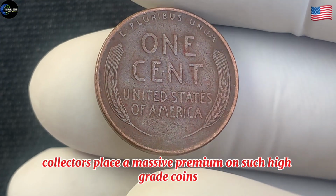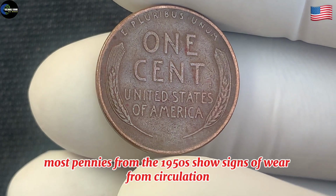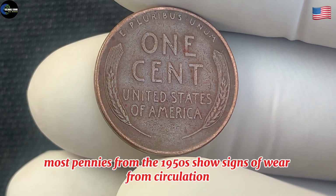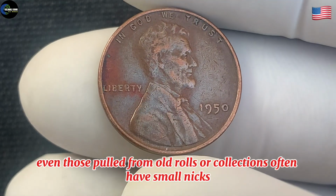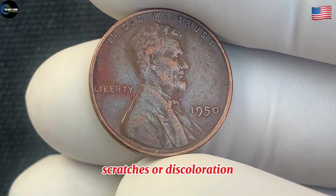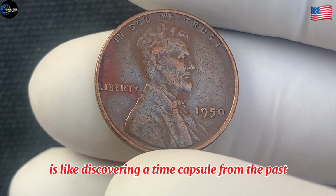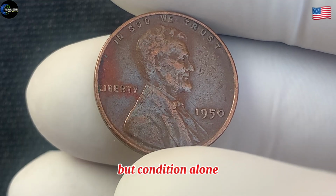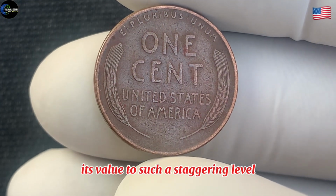Collectors place a massive premium on such high-grade coins because they are so scarce. Most pennies from the 1950s show signs of wear from circulation. Even those pulled from old rolls or collections often have small nicks, scratches, or discoloration. To find a coin in such preserved condition is like discovering a time capsule from the past. But condition alone wasn't the only factor that boosted its value to such a staggering level.